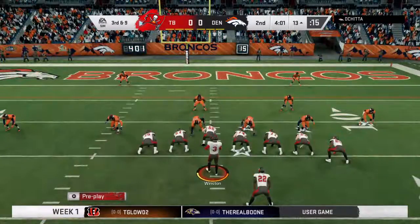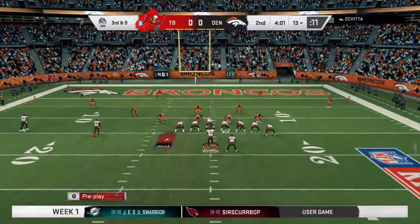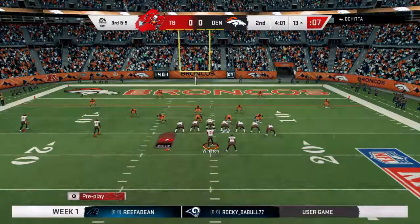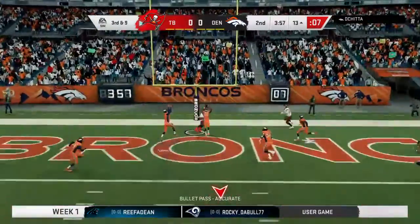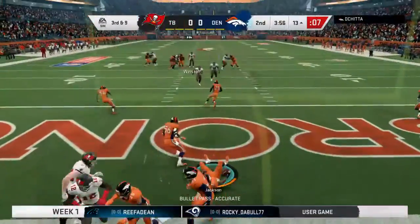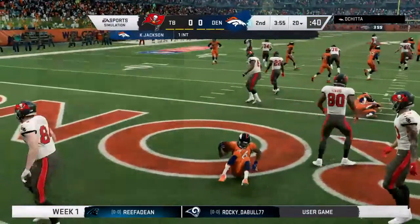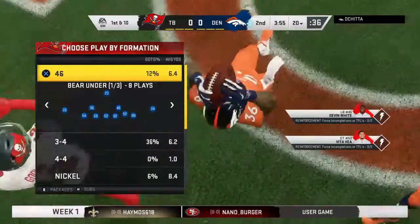Now play number 8 on this drive, and they need 9 yards to pick up the first on 3rd. Play action now, Winston. And this is going to be intercepted. Picked off by Kareem Jackson. And a big turnover there as his guys will get the football back.